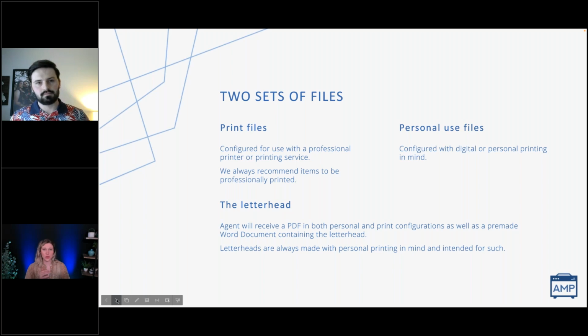Those print files, what they are is they are ready to be printed. What we suggest is you go to a professional print shop to have all of these printed out, just because it will look very professional. It'll look very good. And these files are specifically made to look very good whenever you print them. We have some recommendations about that we'll talk about here in a second.